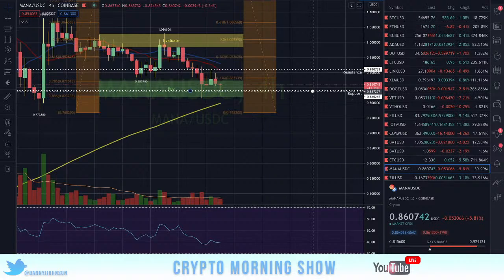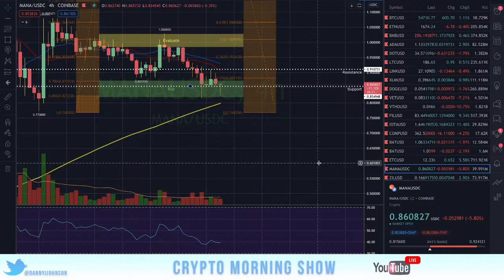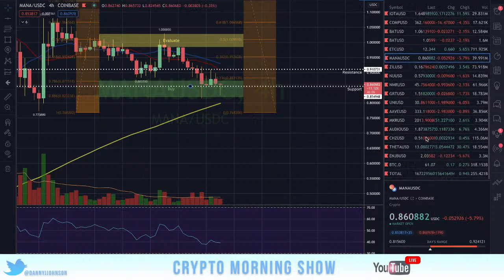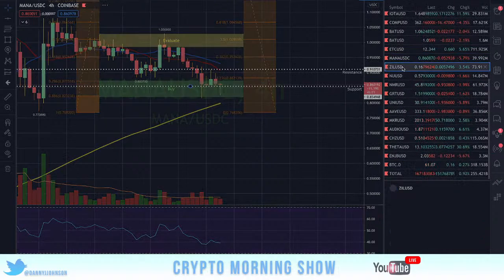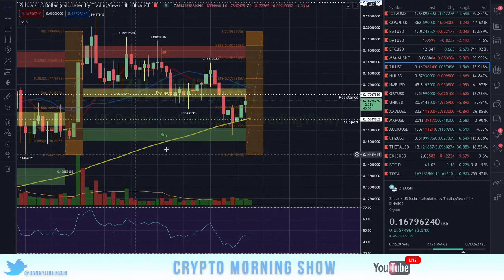New support level sitting right down there. We actually can nudge that up just a little bit more at the 0.8549. Resistance at the 0.91, I should say, 0.91073. And you do have the 12 and 26 to get through for MANA USDC. Going on to ZIL, ZIL USDC, grabbing that support.